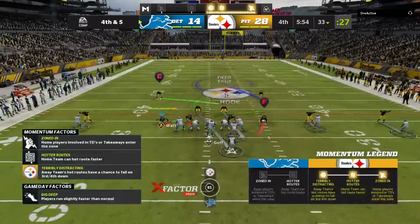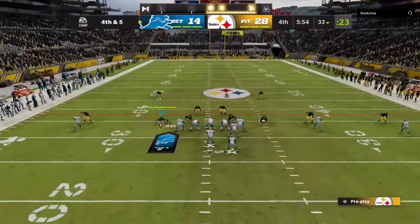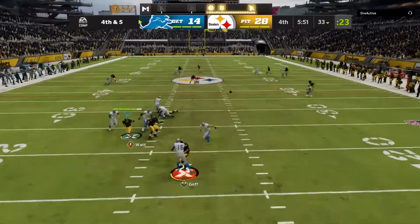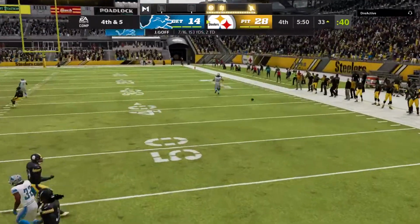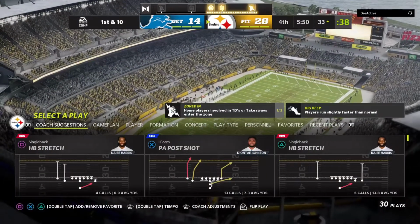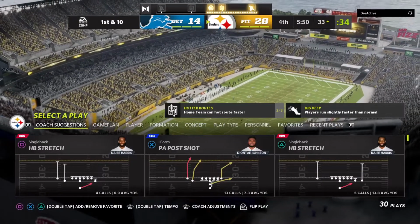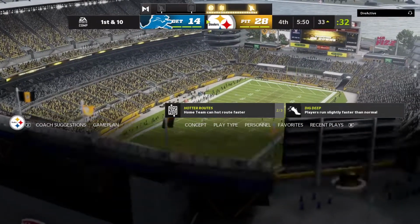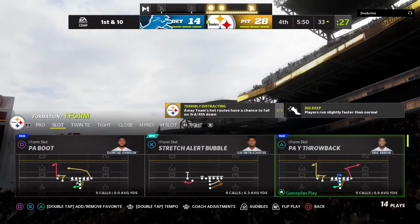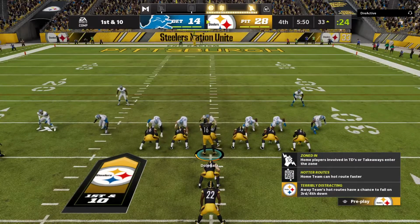All right, they're going to try and keep hope alive here on fourth down. They're going for it. Desperation time for Goff on fourth. And it's incomplete. They cannot convert, and they turn it over. The Lions turned away on fourth down. And the Steelers, they're going to take over in excellent field position. So they'll come up first and 10 now from the 33.